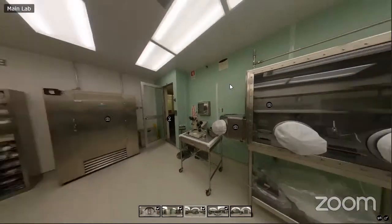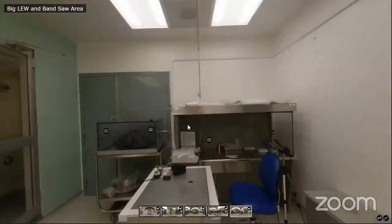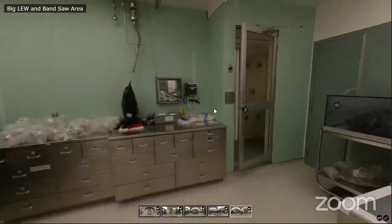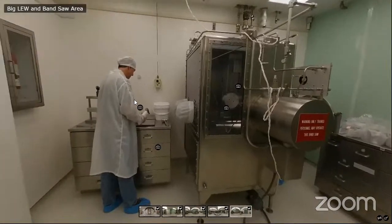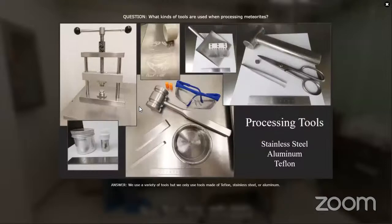So the first thing we have to do once we've thawed those meteorites is to do what's called initial processing. So I'm going to take you guys to our third room. In here, we have another flow bench. We have some storage for some tools. This is a big bandsaw cabinet. I'll talk to you guys about that in just a minute. And so when we do initial processing, like I said, we only have certain materials that can come into contact with the meteorites. Stainless steel, aluminum, and Teflon are the only approved materials that can touch the meteorites.